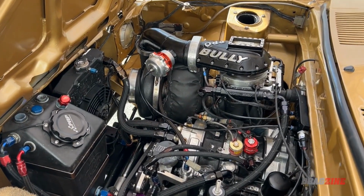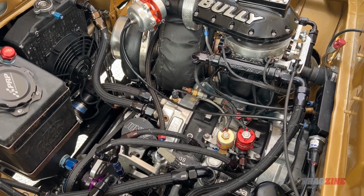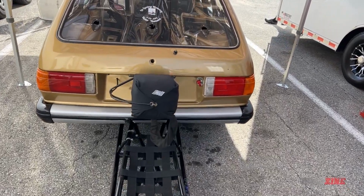It's only a two rotor with a big turbo, a 91 millimeter turbo. So how many liters is the rotary? Normally they say it's like 90 cubic inch. It's only a 1.3 liter motor. So essentially the turbo is literally bigger than the engine. The turbo is bigger than the motor.